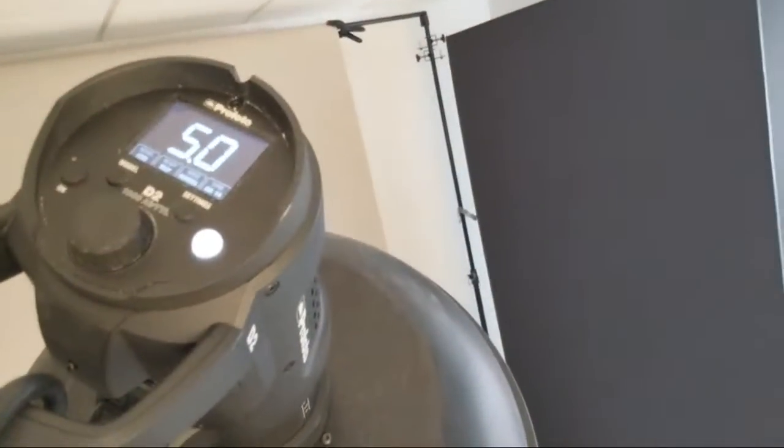Let's see. What are your lights? Can you make a video about light and camera settings? Yes, I can. I definitely will. Light settings, actually, that's a good question. I'm going to get up and answer that. Hold on. So main light is set to 8.3, and fill light is set to 5.0. So that's the ratio. This light is much brighter than this light. That's all you need to know.